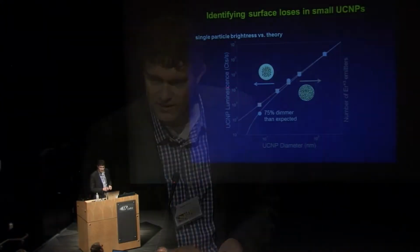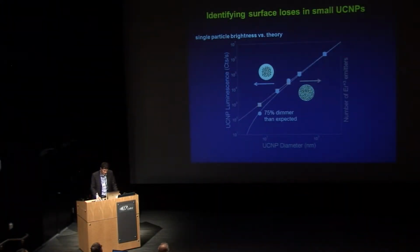It turns out that what this means is it's effectively like having a dead surface layer on your nanoparticle that's a couple nanometers in size. So surfaces are clearly having an effect. In fact, we would argue that you can't really call these nanoparticles until surfaces start to dominate, and that happens right at about 20 nanometers or so. That's when they're truly nanoparticles.